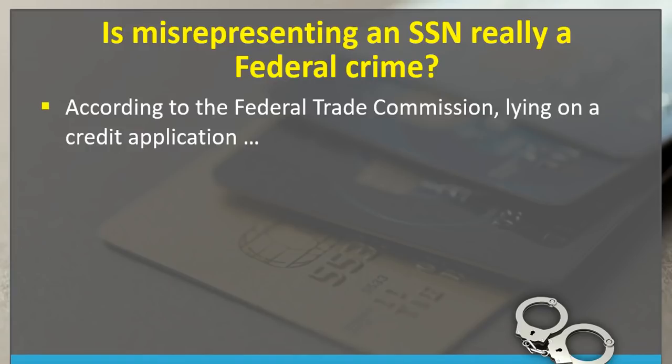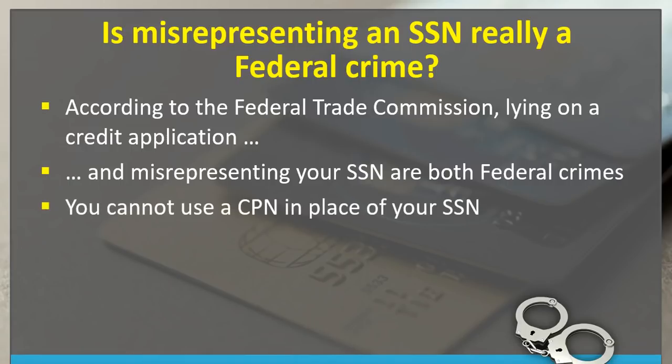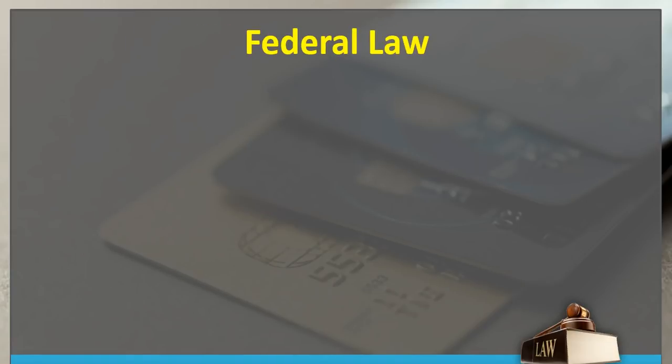According to the Federal Trade Commission, lying on a credit application and misrepresenting your social security number are both federal crimes. You cannot use a CPN in place of your SSN. This is considered to be fraud. You can face being charged with ID theft if an SSN was stolen.